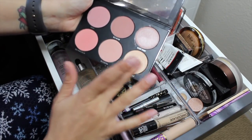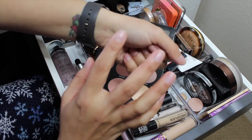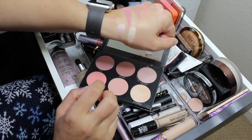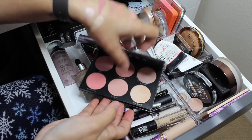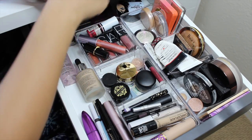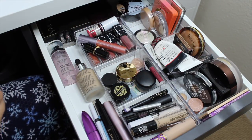And then it has two highlighters in here. One is a pinkish and one is golden. Let's do, oh my God, look at this. I cannot wait to play with this palette. So plenty of highlighter options for this coming week, and I have no complaints about that.